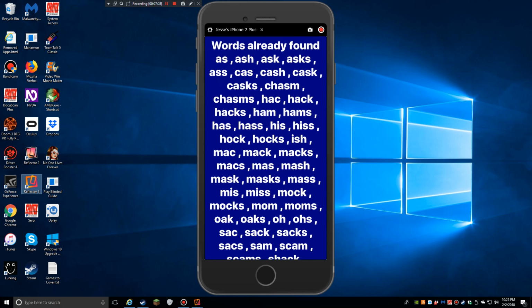Words already found: as, ash, ask, asks, cas, cash, cask, casks, chasm, chasms, hock, hack, hacks, ham, hams, has, his, hiss, hocks, ish, mac, max, muzz, mash, mask, masks, mass, miss, mock, mocks, mom, moms, oaks, o's, sack, sacks, sam, scams, shacks, shems, shims, shocks, sems, skis, smacks, smocks, soaks. Tap to return to game.